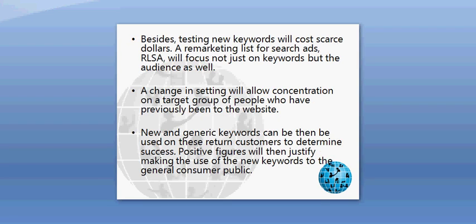A remarketing list for search ads, RLSA, will focus not just on keywords but the audience as well. A change in setting will allow concentration on a target group of people who have previously been to the website. New and generic keywords can then be used on these return customers to determine success. Positive figures will then justify making use of the new keywords with the general consumer public.